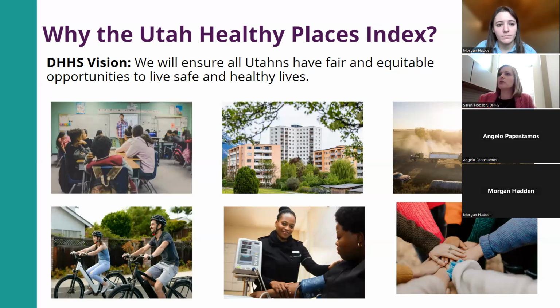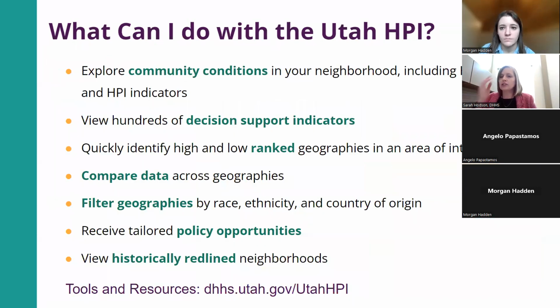And it's the vision of the Department of Health and Human Services to ensure that all Utahns have fair and equitable opportunities to live safe and healthy lives. And we really can't do that if we don't have an understanding of the conditions where people live in Utah. So the Healthy Places Index helps us to have an understanding of community conditions and then provides us with some policy opportunities to make changes.